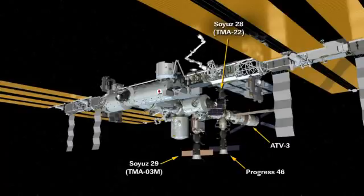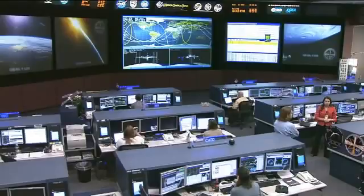It launched in January, headed up to the station, brought up a little bit less than 3 tons of food, fuel, and supplies for the crew. Its time aboard the space station coming to a close. It's going to be undocked coming up on April 19th, and it will eventually be sent into a destructive reentry in the Earth's atmosphere, packed full of trash and other items that the crew doesn't need anymore.